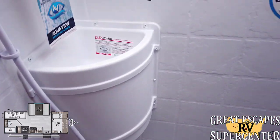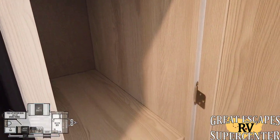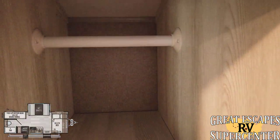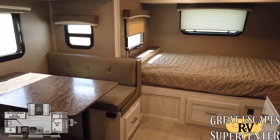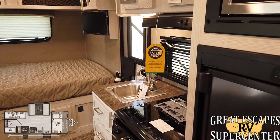Very cool. All right, you got a nice little section right here for additional pantry storage, but I like how Rockwood doesn't secure the shelves. So if you guys wanted to, you've got a section right there. You can still hang some clothes. Very cool. Of course, this RV is going to come standard with carbon monoxide, smoke detector, fire extinguisher, all those safety features that should be included in an RV.